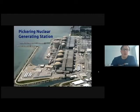Thank you. So first off, let's think about where we are now with nuclear reactors. Most of you will know that in Canada, we have a good history of using nuclear power, and we have a number of large stations. As you see there, the Pickering nuclear generating station, not far from where Ontario Tech is. This is going to be shutting down in about 5 years' time or so.